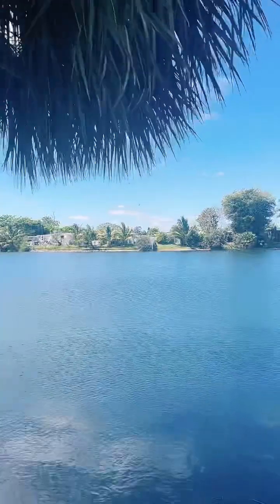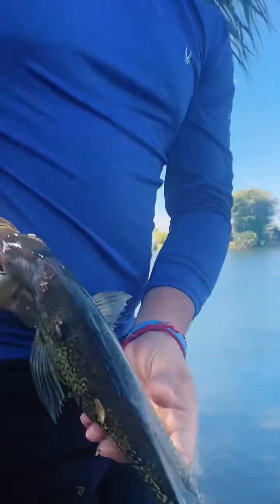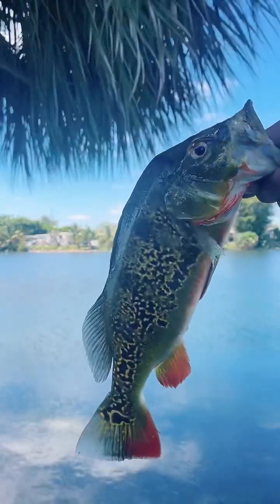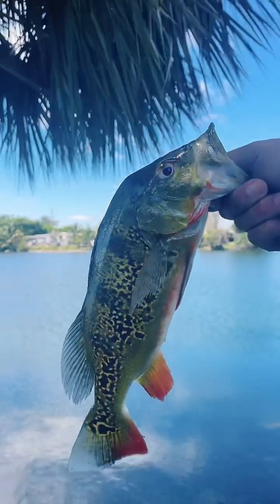Really nice colors on this peacock. Look at this, guys. Look at these colors. Look at that peacock right there, guys. Fish number one. I haven't even started the live, not even 2 minutes. And look at these colors, guys.